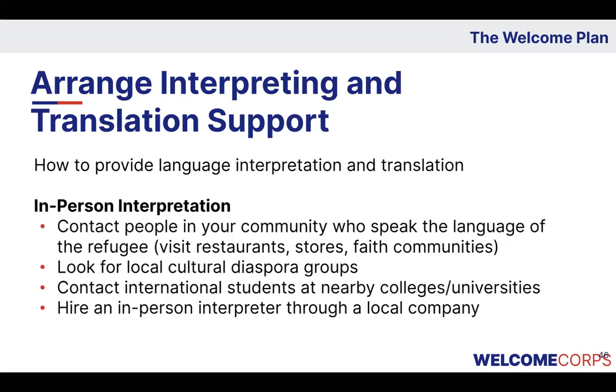So in terms of arranging that interpretation and translation support, things to consider. You can contact people in your community who speak the languages of the refugee. You can literally reach out to different mosques, different faith communities, diaspora groups, to be able to identify people who are willing to volunteer. You will be amazed once you start getting in contact with leaders in these groups. You can also start contacting college professors, particularly at community colleges.